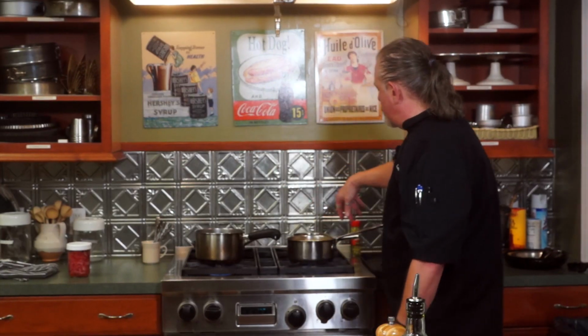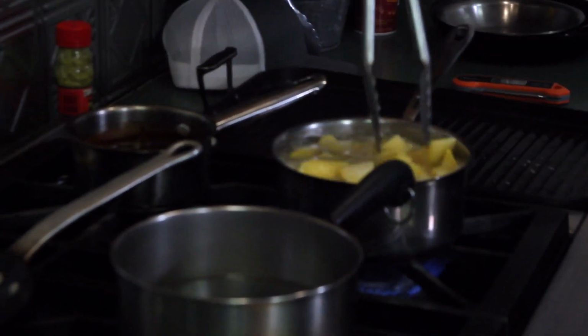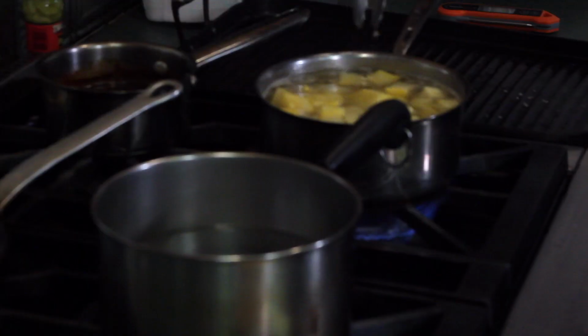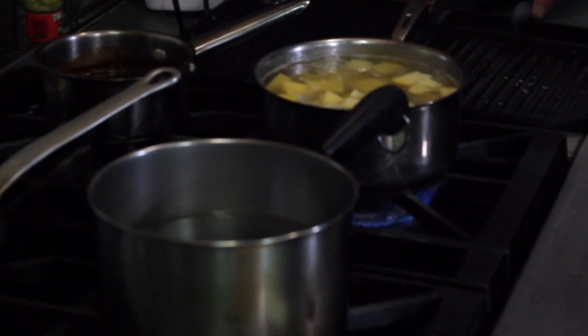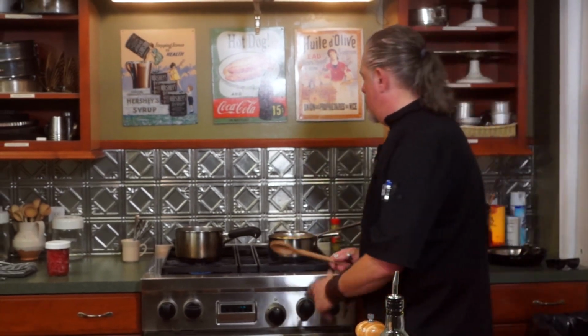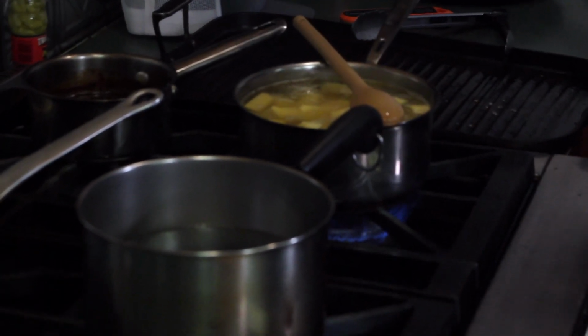Our rutabagas are already starting to boil. Let's get a spoon in there, and we'll use some tongs. We'll just kind of mix that up. Yeah, they're boiling all right. They're getting ready to start a nice, heavy rolling boil. And we'll just come over here, put a spoon across there, to keep that from overflowing just in case I lose track of that, which does happen.